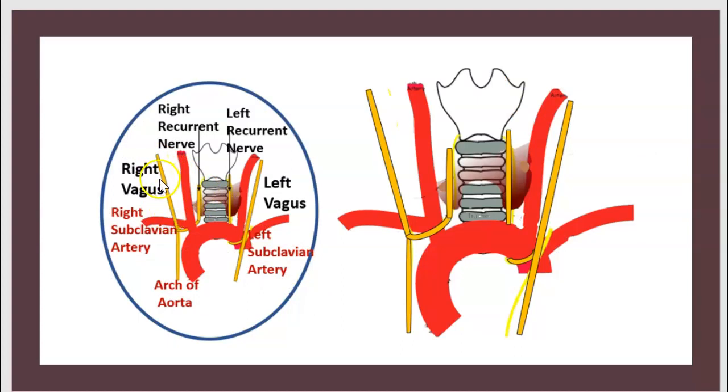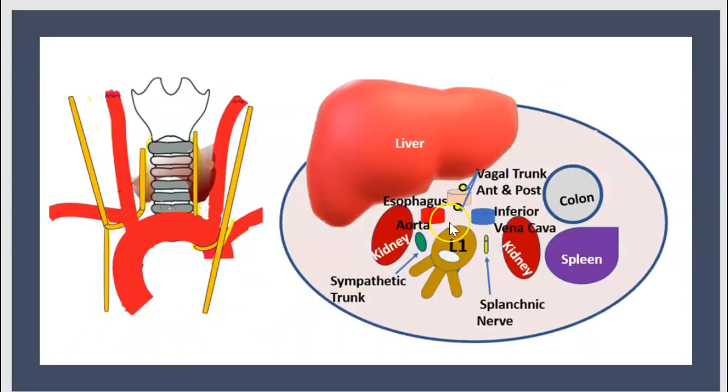Here's the right vagus nerve and the left vagus nerve. The right vagus nerve hooks under the right subclavian artery to give the right recurrent nerve, and the left vagus nerve hooks under the aorta to give the left recurrent nerve. Crossing the esophageal hiatus, there are two branches, the anterior and posterior vagal trunk. This is at the level of lumbar 1. Here is the aorta. Here is the inferior vena cava.